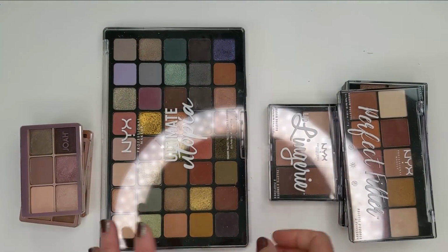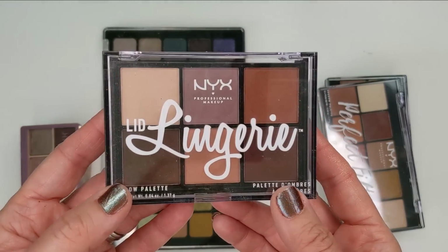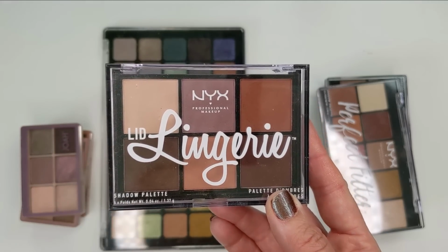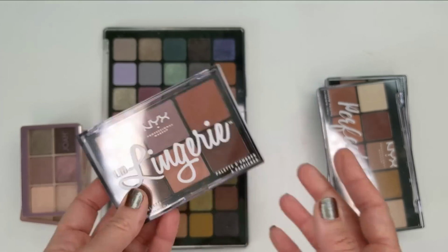I also have a couple of older NYX palettes that I just really like, so I hung on to them. The first one is the Lid Lingerie palette. I just thought their formula back when these were made was so good. It was so impressive, especially for drugstore. This one's an all matte mini palette.